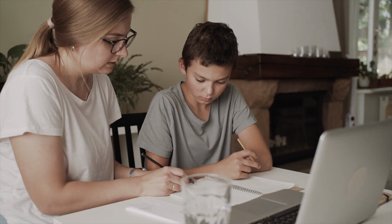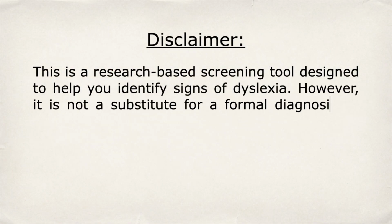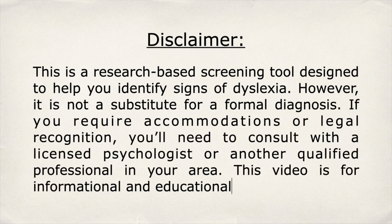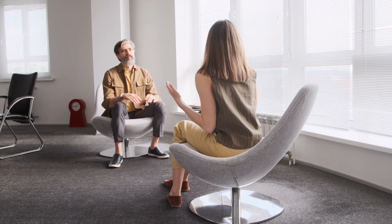Before we start, just a quick disclaimer. This is a research-based screening tool designed to help you identify signs of dyslexia. That being said, it is not a replacement for a formal diagnosis. If you need accommodations or legal recognition, you will have to go to a licensed psychologist or another qualified professional in your area.